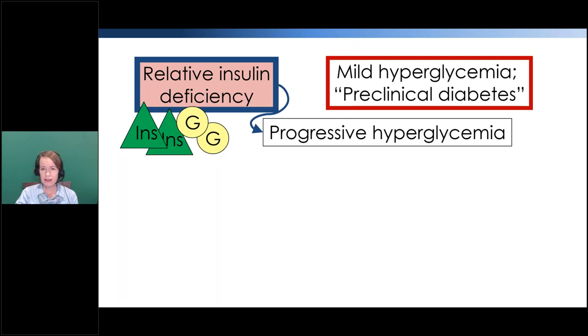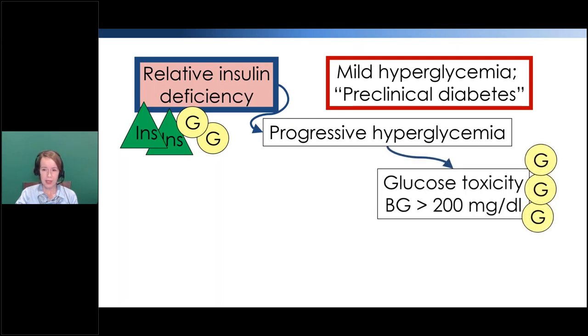So the cat's going to experience progressive hyperglycemia. And when the blood sugar gets over about 200, chances are the cat is still not yet clinical for diabetes mellitus, because that doesn't happen until blood sugars in cats are often about 250. What does happen, though, is a process called glucose toxicity. Now, the toxicity suggests that blood sugars must be terribly high, but that's not true. Glucose toxicity happens when blood sugars are relatively modestly increased. And glucose toxicity, unfortunately, hurts the beta cells.